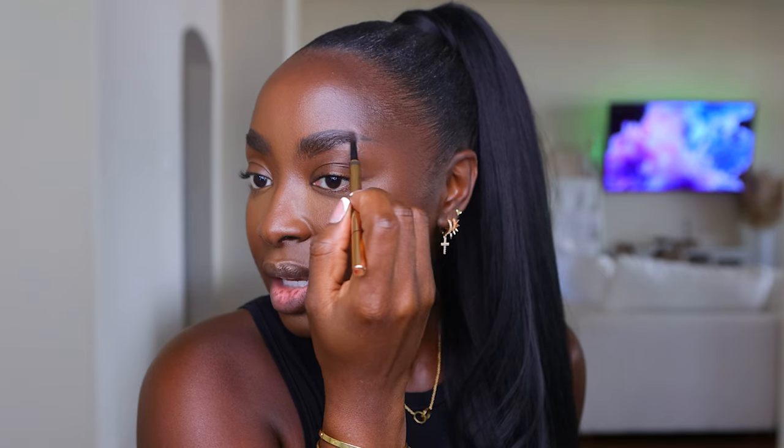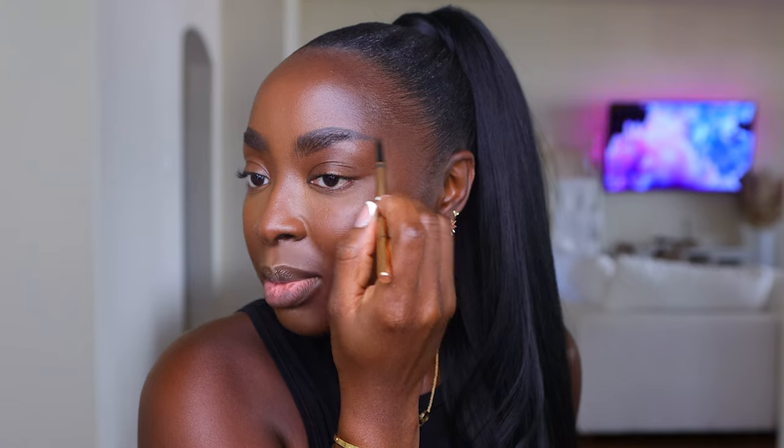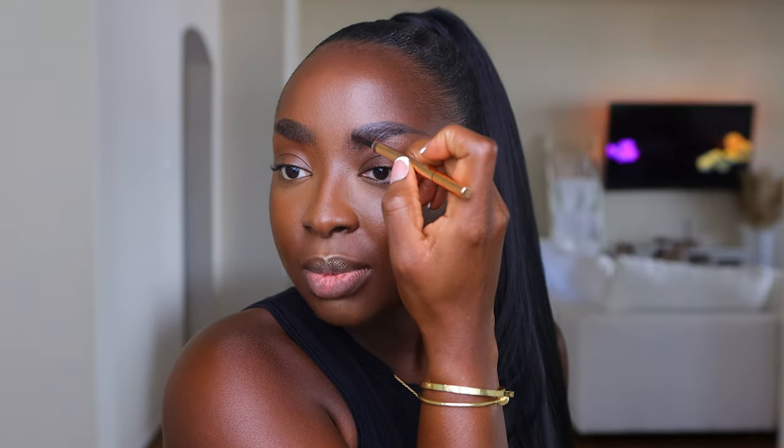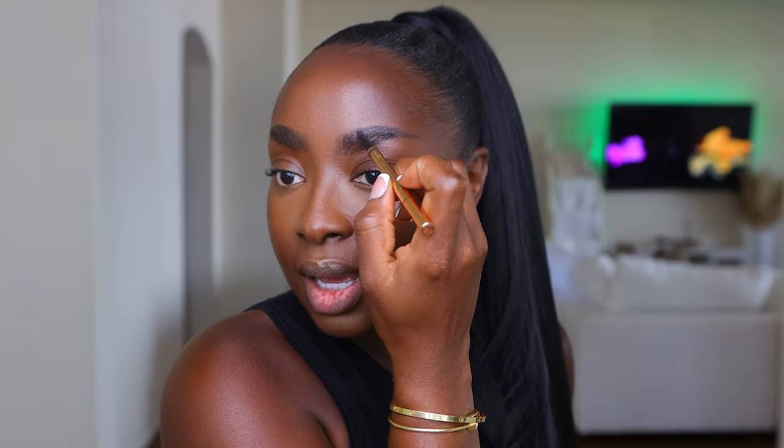I do cut off the edge of my brows because I need to be able to reshape them. I can't have my hair down here if I'm gonna come in and do this higher arch. And yes, it is a dramatic brow shape. I love it. I love it a lot. This is what I like to do.